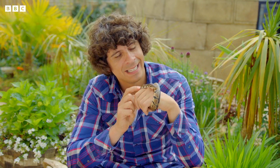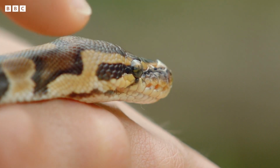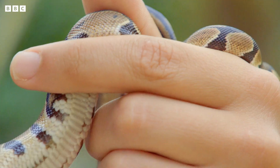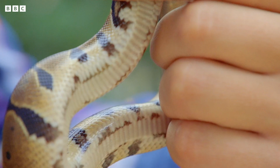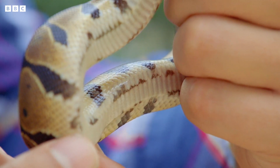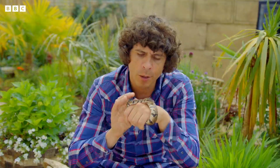It's called a python. Now, they don't have legs, so to get around, they slither. And they slither using these fantastic scales, which grip the ground. And they have very strong muscles in their tummy to help them move forward.